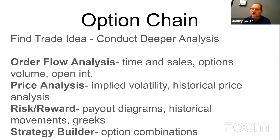You could do an order flow analysis to see what options are trading, what other investors are doing. You could look at the time and sales. You could look at the option prices, the volumes, the open interest. We'll go over that a little bit. You could also do a price analysis on the options using the implied volatility. You could use the historical references to see, are the option premiums today expensive? Are they relatively cheap? Are they fairly priced? And what do I think? So we'll go over a little bit of that today as well.